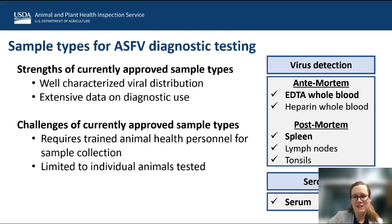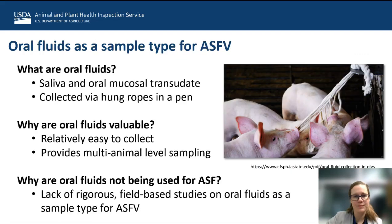Therefore, there has been considerable interest from industry partners to evaluate additional sample types that address the challenges currently encountered in ASF testing. A primary sample type that has garnered interest for ASF testing are oral fluids, which are comprised of saliva and oral mucosal transudate that are collected by hanging a rope in a pen and allowing pigs to chew on the ropes for approximately 30 minutes.